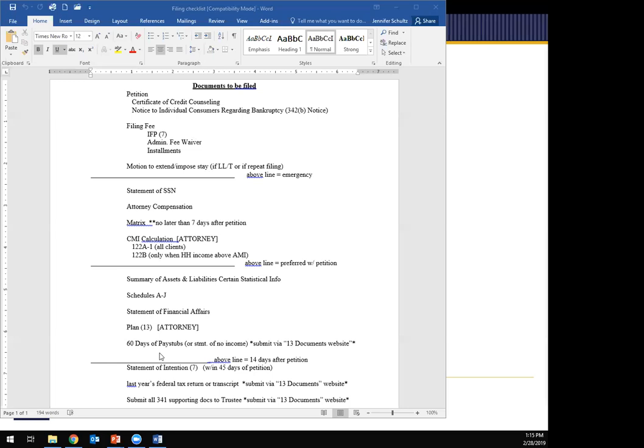There's also this thing called the CMI, which is the Statement of Current Monthly Income. That one tends to be harder to get together before the 14-day deadline. It's a complicated math formula to create. But the courts don't send out the notices to the creditors until you've filed your CMI, at least in my district. So by filing the CMI with the petition, it means that the notices get out to my client's creditors faster. So when I'm able to get that done with the petition, I try to do that. But you get 14 days to do your CMI. And when I say 14 days, all of this relates back to the date of the petition filing.